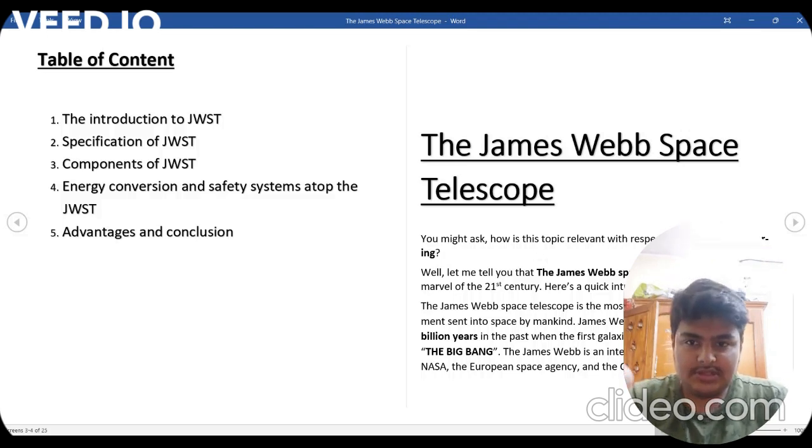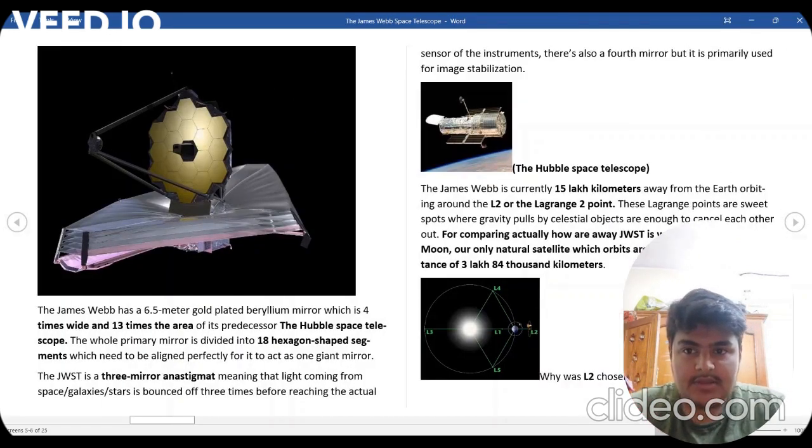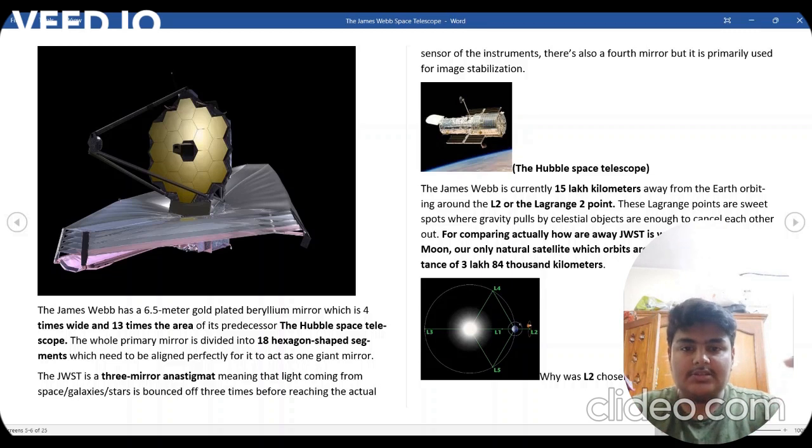So in this slide, you see the image of the James Webb. The primary mirror is a beryllium gold-plated mirror, which is almost 4 times wide and has 13 times the area of the Hubble Space Telescope. You can see it on the top right. The James Webb is a 3-mirror anastigmat, which means that light bounces on the primary mirror first, bounces back, and then bounces again before going into the sensor. So basically, the light bounces 3 times to go inside.